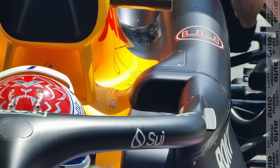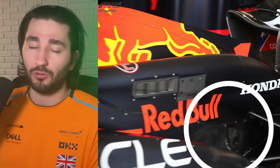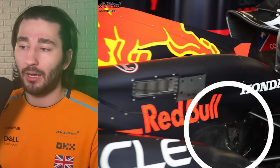You can also see, if you look closely, the cooling gills in the engine cover are right there, pretty much like the Mercedes car as well. But there is still no confirmation of where these inlets are getting out, really. Now, the theory, and what most people are probably going to talk about, and what I think, is that most of this is going to come out towards the back of the car. I already talked about where I think the S duct is going to come out as well.